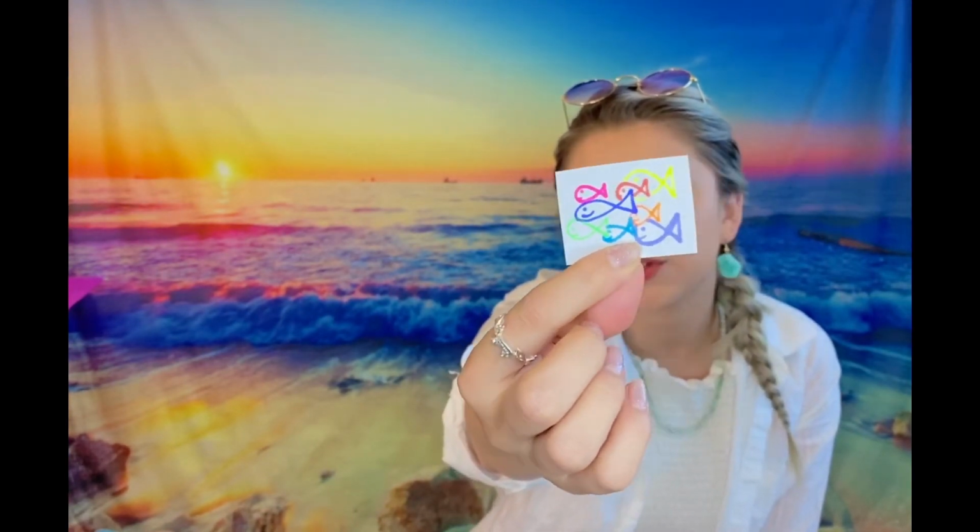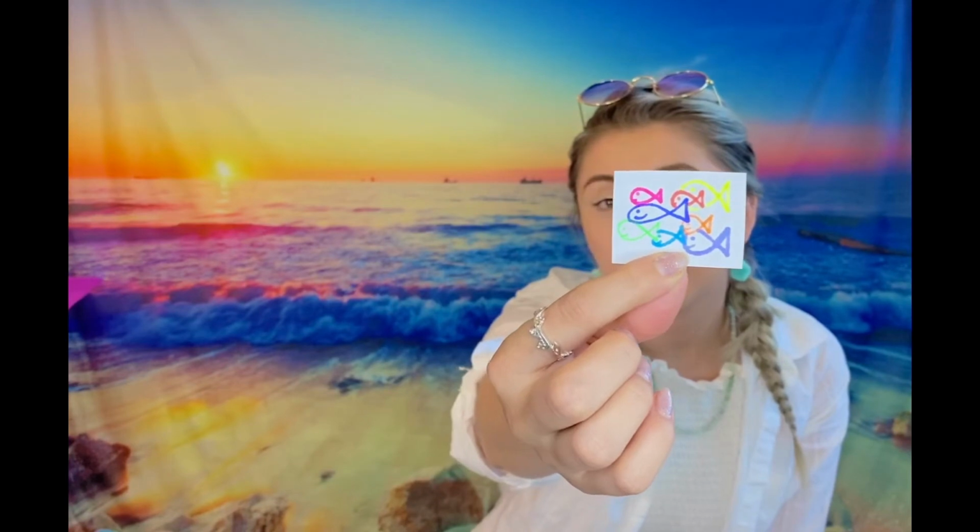And they could be all kinds of fish. Blue fish, green fish, red fish, purple fish, right? There's all kinds of fish that live in the ocean, right? And we just have to look out for them. So fish are some animals that we could find that live in the ocean and we could find at the beach perhaps.